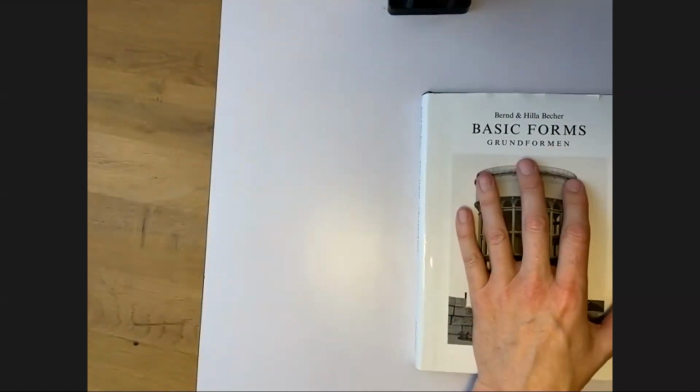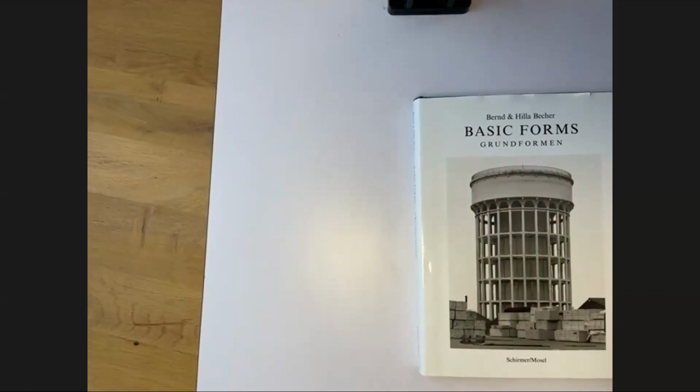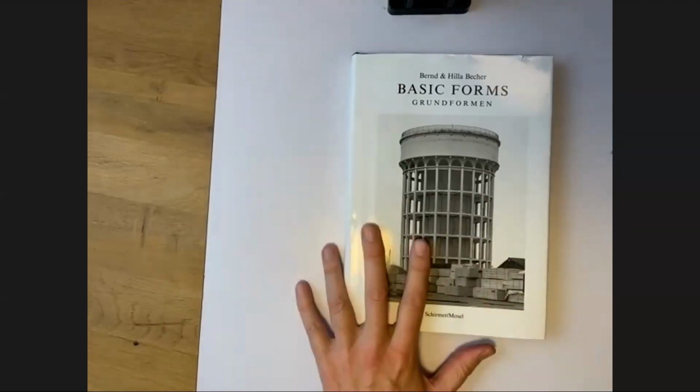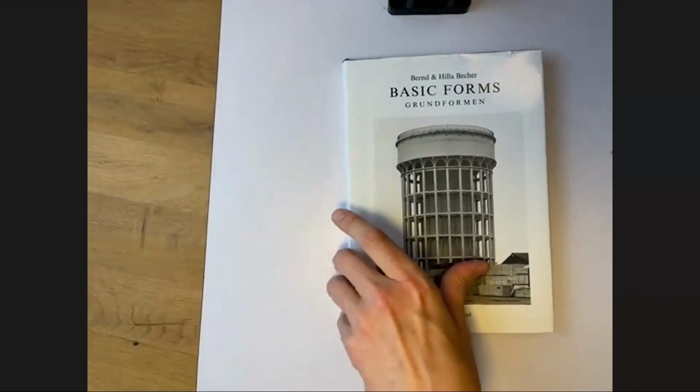Overall, this is a great book. It's greatly printed. It's a very important book. But we see what is all missing, what we are so used to. It doesn't have an arc. It doesn't have a story arc. There is no first act, second act, third act. There are just pictures of basic forms.